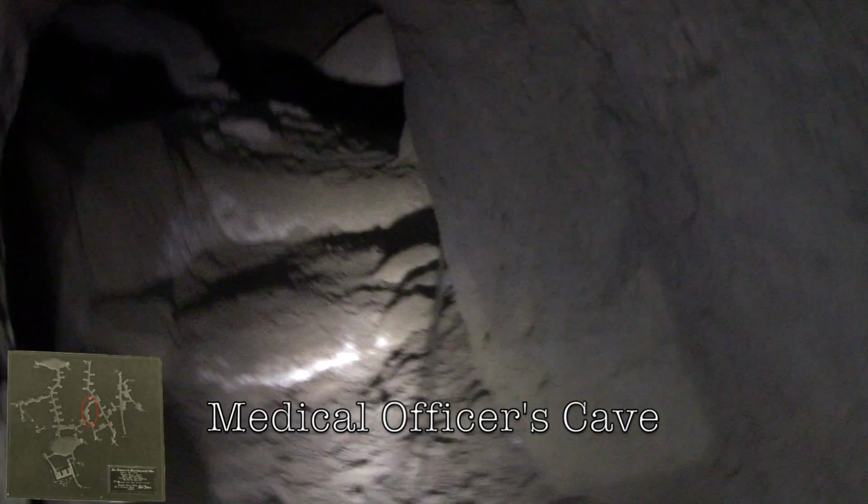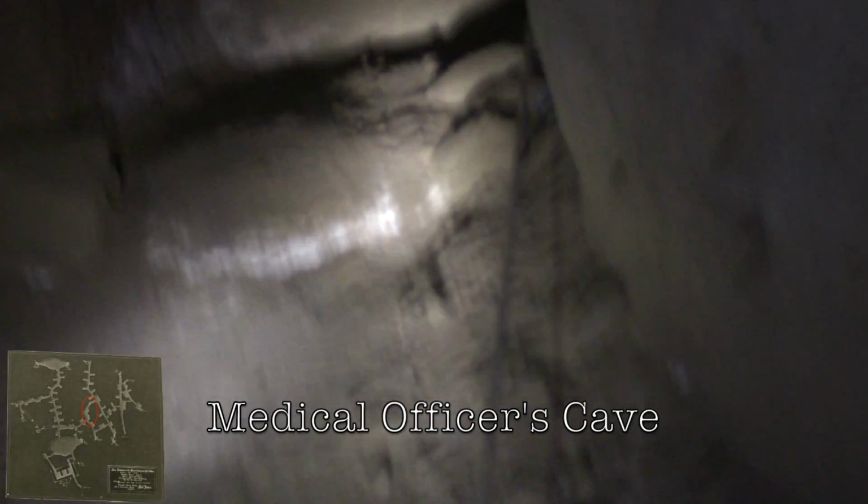This next section is a medical officer's cave. It's a pretty big section, and this is where the medical officer was at the time. However, now there are rocks falling everywhere, and you have to be extremely careful going through the cave. In fact, more rocks have fallen since the last time I was here, so I was a little surprised about that. It was really tight to get through the other side of this one, right up there. But again, the air in here starts to get really heavy. It feels heavy.